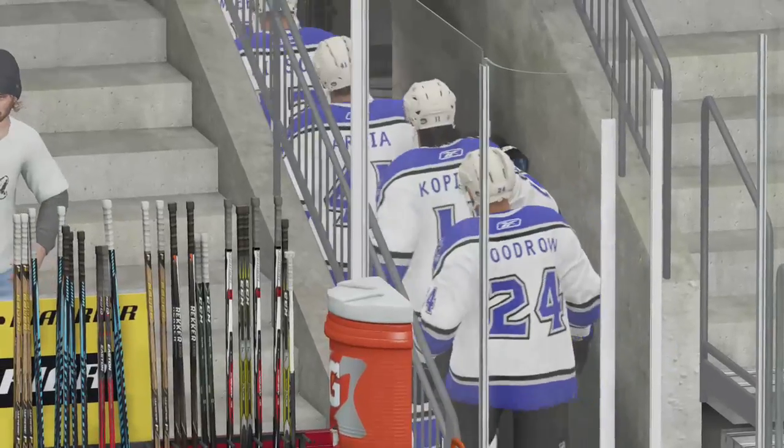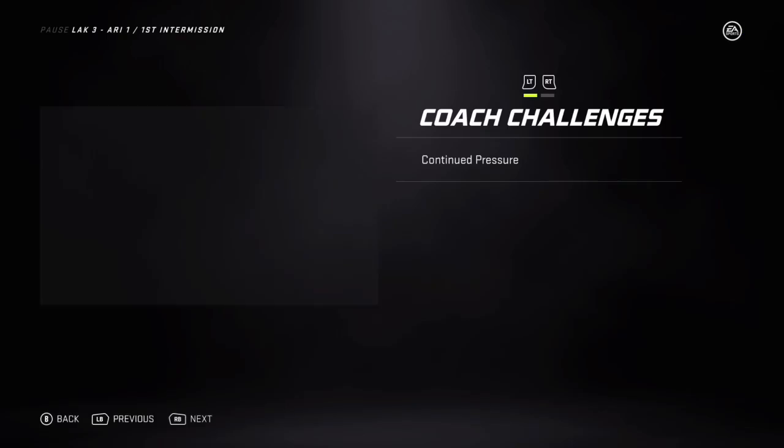Well, that'll do it for period number one. Opportunities at both ends of the ice create a little bit of offense. Fun start here.